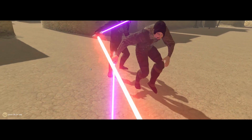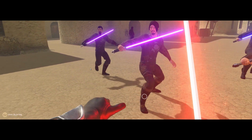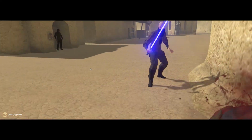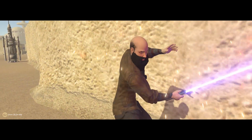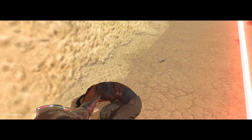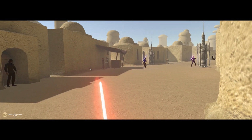There are realistic physics in the game, so when you stab an enemy, you can actually feel the blade piercing through their body. There are also magical abilities such as telekinesis as well as lightning. There are a lot of different weapons to play around with. But this isn't even the best part of the game. The actual best part of the game are the mods. These are absolutely fantastic.